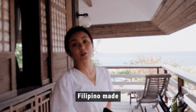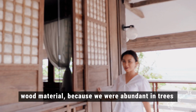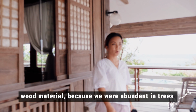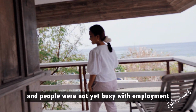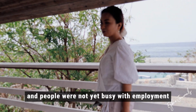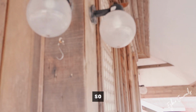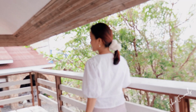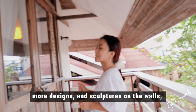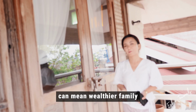Pilipinong gawa. Kahoy, dahil mayaman tayo sa kahoy noong unang panahon. At ang mga tao, hindi pa busy sa trabaho, kundi busy silang mag-craft ng kanilang house. So, mas maraming ukit, the better. Pag mas marami siyang design, sculptures, mga walls, mas mayaman ang pamilya.